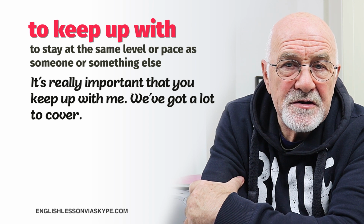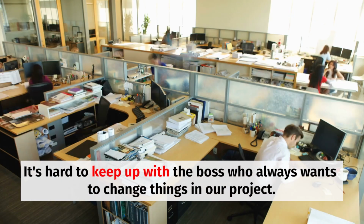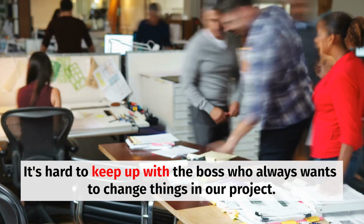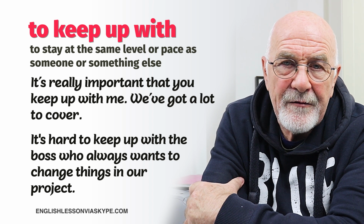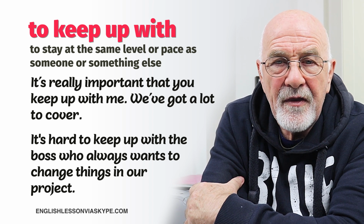Or we can simply use it in the negative. I find it really hard to keep up with this pace. Everything is 100 miles an hour. You know, the boss wants this, the boss wants that. We're going to do this, we're going to do that. We're going to change this, we're going to change that. Really, really hard at certain times, to keep up with everything.